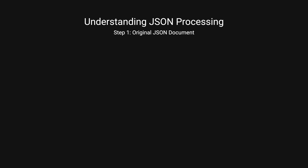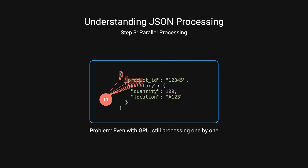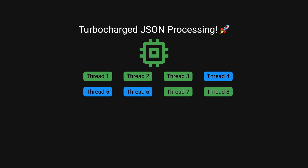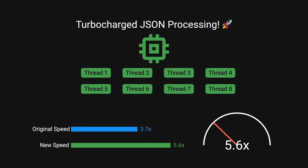Another cool optimization was reimagining how they parse JSON strings. In the initial approach, processing happened sequentially, so given this JSON, it would first read the open curly bracket to identify the start of the object. It then reads the double quote, start of the key, reads the P, the R, and so on, one character at a time. This sequential processing meant that even with multiple GPU threads, each thread was still reading and interpreting characters one at a time. The new approach uses parallel tokenization. For example, if you're searching for inventory.quantity, multiple threads can identify inventory as a nested object, locate quantity within it, and extract the 100 without waiting for character by character parsing. This approach allowed the team to process multiple characters at the same time, taking full advantage of the GPU's parallel processing capabilities. Early benchmarks showed that this change could provide an additional 50% improvement, potentially reaching up to 5.6x improvement overall.